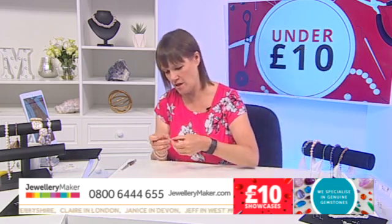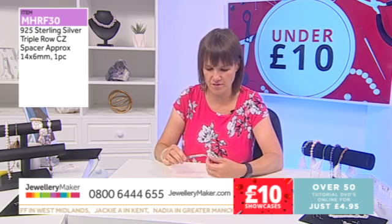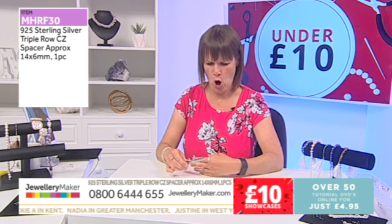Oh, this is the beautiful cubic zirconia 3-hole bridge spacer connector. Is that what it says? It's a bridge. Like a bridge over troubled water.